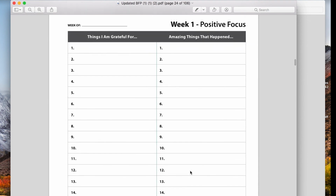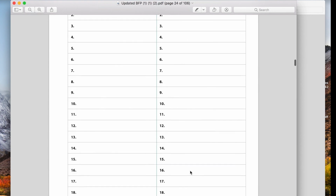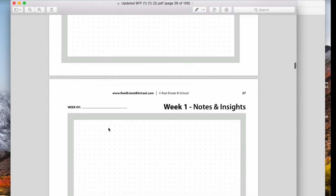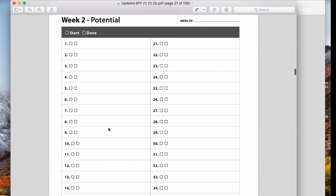And then positive focus. This is all journaling and gratitude. So things I'm grateful for and amazing things that happened. There's 40 opportunities per week to write things down. And positive focus is a great thing psychologically. And then you have some pages for notes. And after that, you go on to week 2. So you have 13 weeks of this.